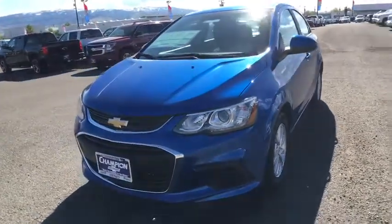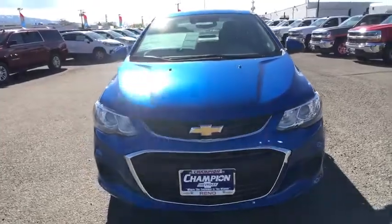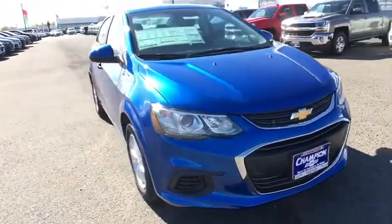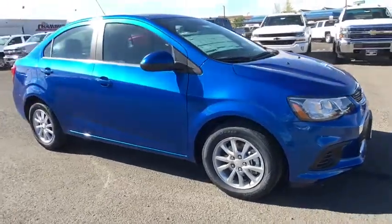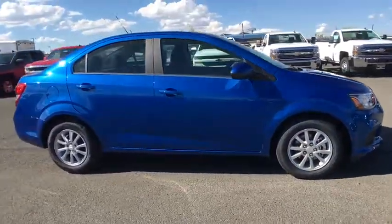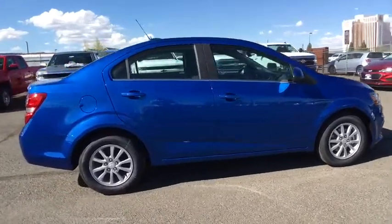2017 Chevrolet Sonic. The taut, strong body lines and powerful stance of Chevy Sonic allude to the power you'll find under its hood. Throw a little extra power into the mix with the available turbocharged engine. So where's the sweet spot? Behind the wheel. Here are some of this vehicle's great options.